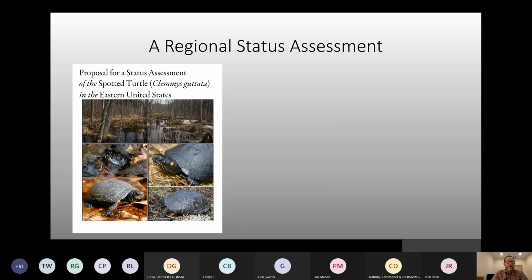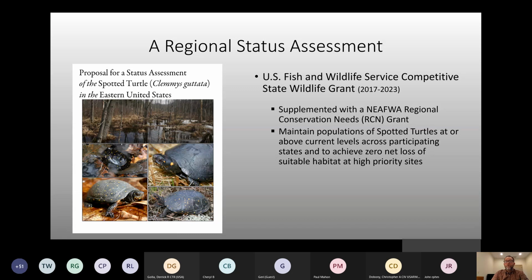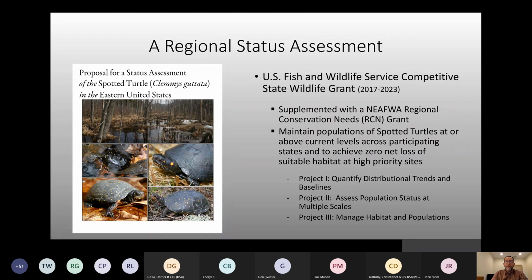And like I said, this is the biological status assessment that was not run by the Fish and Wildlife Service, even though it is funded by the Fish and Wildlife Service as part of a competitive state wildlife grant. So we wanted to supplement the Northeast Fish and Wildlife Agency's Regional Conservation Needs Grant. We wanted to understand how to maintain population levels across the eastern United States, and in particular in the Northeast. And in order to do that, we first needed to quantify distributional trends and baselines. We second needed to assess the status at these multiple scales. And then we needed to work on habitat and populations. Essentially, all the things that we did as part of the cooperative agreement with the military in the last couple years, though downscaled on those DoD sites.